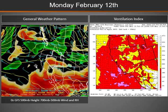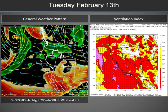As we go into next week, that ridge remains across the Great Basin with generally drier and warmer conditions and still lighter winds, so expect those inversions to really start settling in towards early next week.